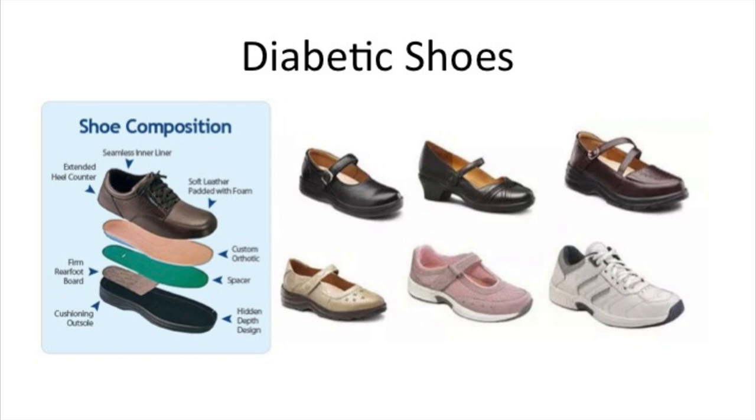So for a lot of people, I recommend go get a diabetic shoe, but they say, oh, I'm not a diabetic. Well, it's not really for the diabetes. It's because it has all these other added benefits to this shoe.